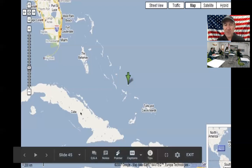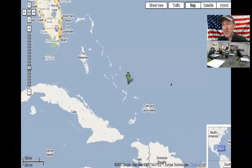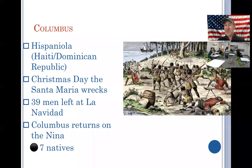They didn't know that Cuba was even bigger. And they had no idea that Florida was even up there. And so this is kind of an interesting time. You have to understand that this was nothing but unexplored ocean. Nobody knew anything about it. And so that first island that they came to was Hispaniola. Today it's two countries, Haiti on one side, French speaking, and Dominican Republic on the other, which is Spanish speaking.